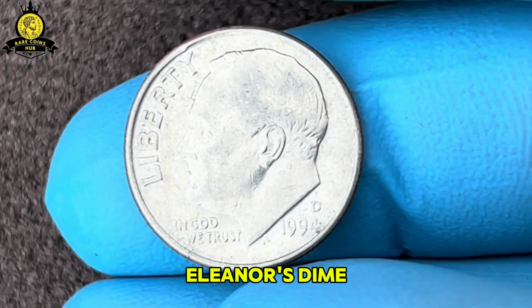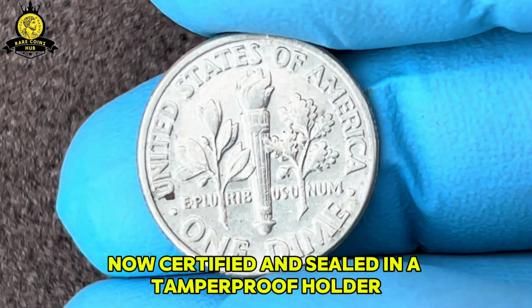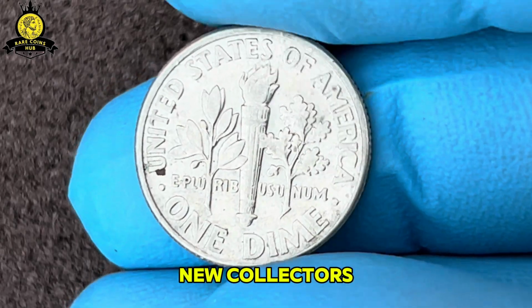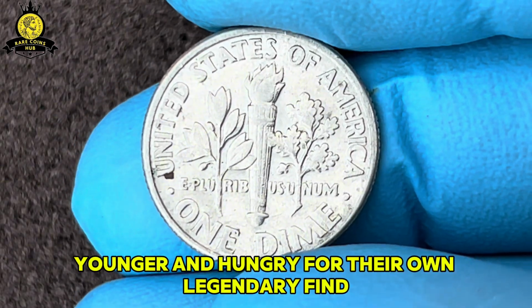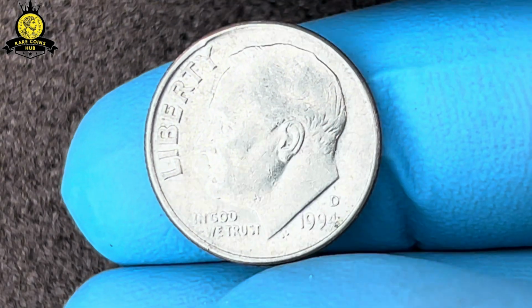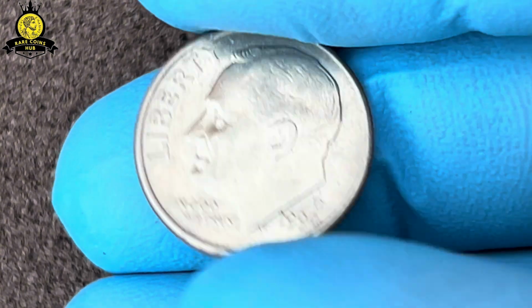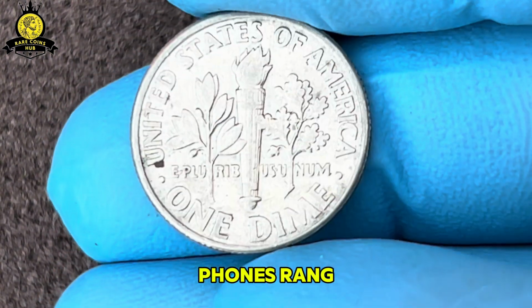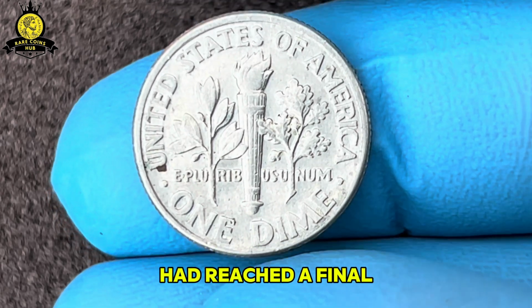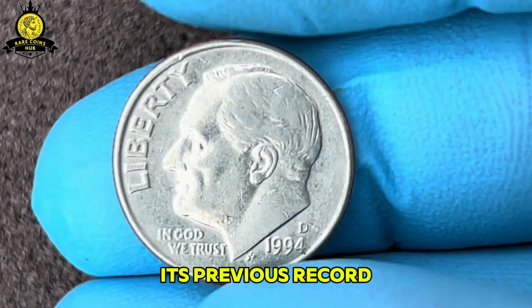Years later, Eleanor's dime resurfaced again at auction. Now certified and sealed in a tamper-proof holder, its reputation had only grown. New collectors, younger and hungry for their own legendary find, regarded it as a grail piece, a bridge between everyday coinage and numismatic fame. The bidding was fierce. Collectors flew in, phones rang non-stop, and by the time the gavel struck, the coin had reached a final sale price of $42,000, nearly doubling its previous record.